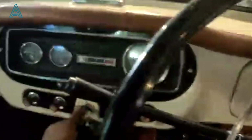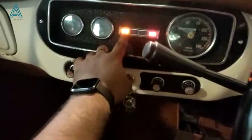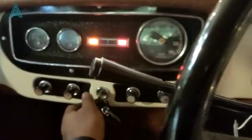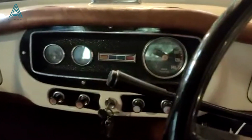Now let me just start the car for you and show you the car. As you turn the ignition switch, you have the alternator light and the oil pressure light. And then once your car starts, all these lights are gone.